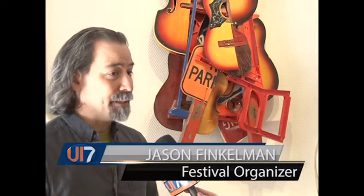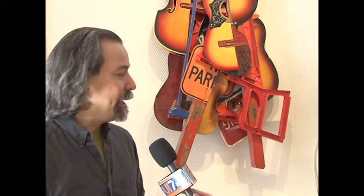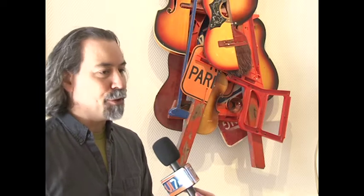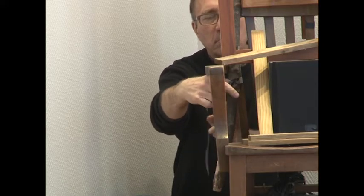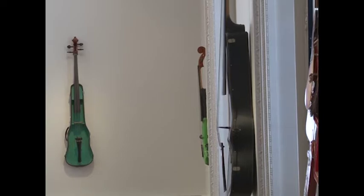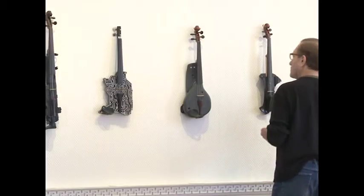What I hope folks get out of this festival is that they get inspired. They get inspired by the idea that you could make music out of any sound and that you could make sound with any kind of material. As for Butler, don't expect him to stop making instruments anytime soon. I like the idea of recycling, repurposing, reusing, recontextualizing, transforming what could be before into something different, trying to establish something new. The festival will end on Sunday, kicking off Earth Week with performances by multiple musicians using their sustainable instruments. In Urbana, Kara Garvey, UI7 News.